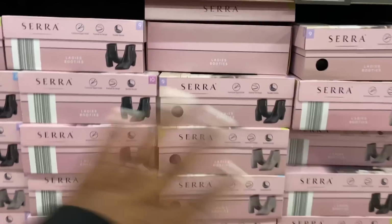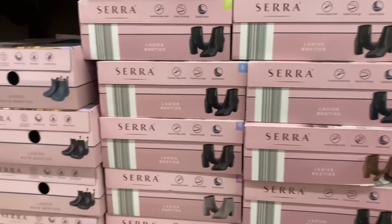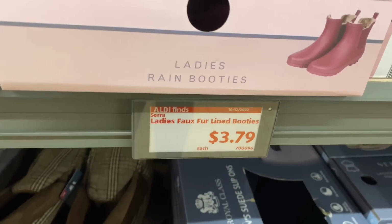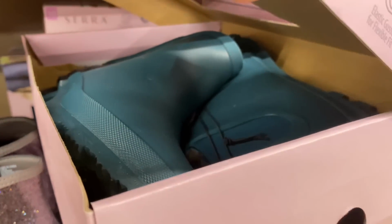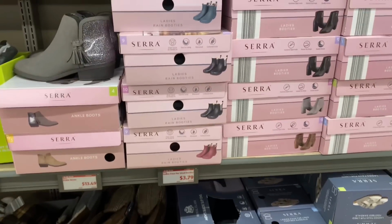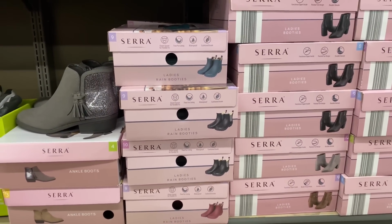Now this is the score of the scores here today. I can't believe it. So many options. And these right here, these ladies' rain boots, $3.79. Oh my word. Look at that color. Isn't it pretty? They have this one, and this one. $3.79, guys. Oh my goodness. We are killing it. Another good one. Oh, I can't control myself.